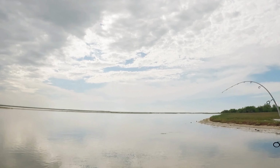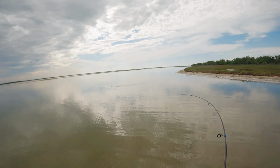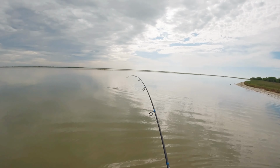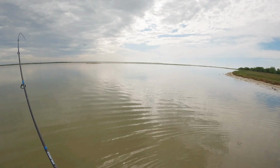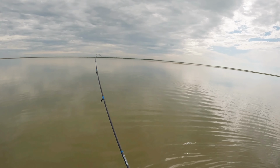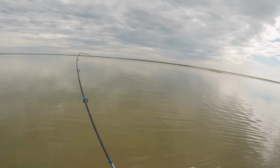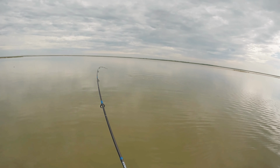Oh, there we go. There we go, that was a red. Nice, there we go. I knew there had to be a red in there. I thought it was a mullet. I ended up making a cast at it anyway. Turned out to be a redfish. I think it's a redfish. Oh yeah. This is a nice redfish, solid fish. Right there.